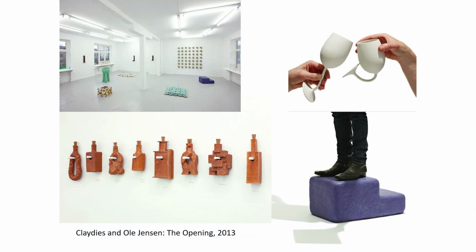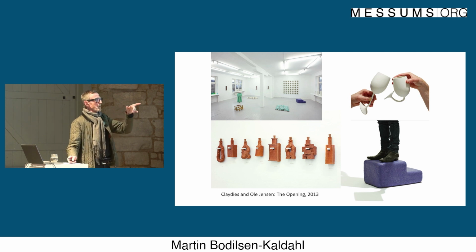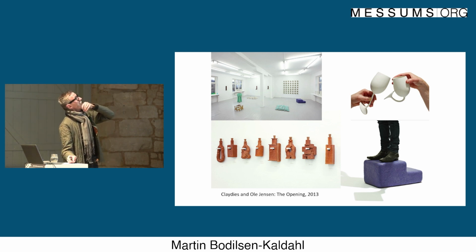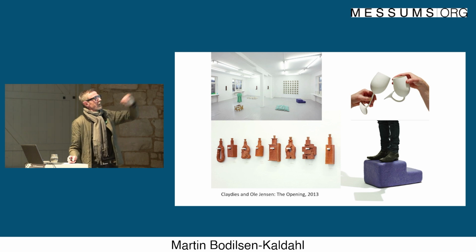Well, this exhibition was a group exhibition between Ole Jensen and Gladys with the hats or the hairstyles, and they made this exhibition called The Opening, which was about opening of exhibitions. So for the opening here, we were all invited to use whatever was there. So we drank wine out of that pile of porcelain glasses over there. You could walk up to the wall and you could test different kinds of alcohol here from taking those bottles down. And of course the whole thing was open with a speech, someone on that podium there.